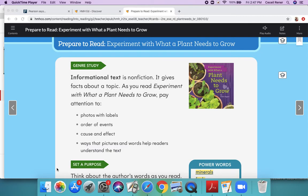Experiment with what a plant needs to grow. This is informational text, and informational text is nonfiction. It gives us facts about a topic.